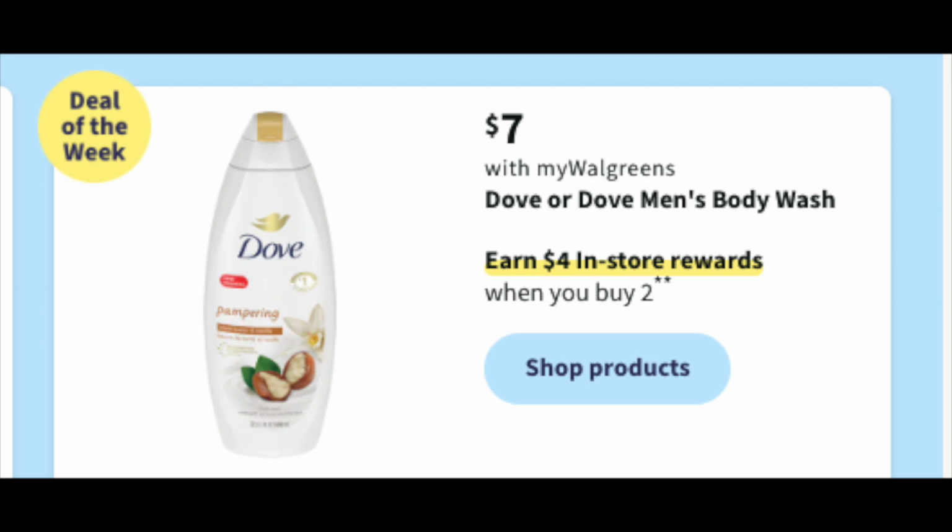First deal that I think is really great is the $7 for the Dove. Earn a $5 store reward when you buy two. Yes, you can use Walgreens cash for that.